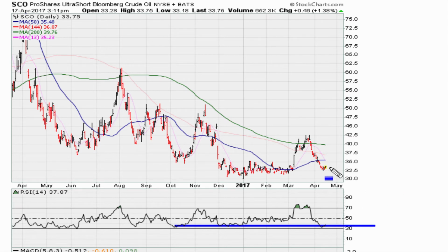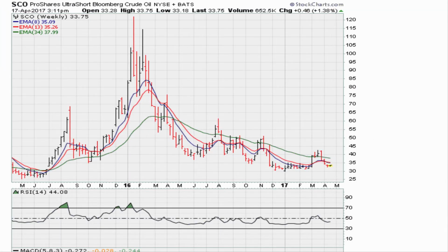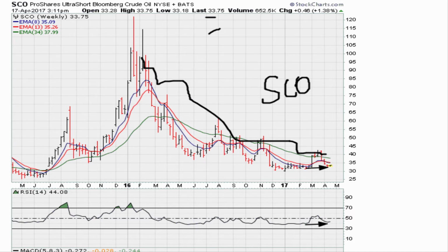So I would still consider this to be one that you can look for to play the market if crude oil is poised to go lower. SCO on a weekly chart, it looks like it is doing its best to find support on this line. So we can see here it's trying to improve in price, RSI is trying to hold. So I think this is one you can look at as a trade. If you want to play short crude oil, take a look at SCO, which could still be poised to recover after a massive pullback from the highs of 2016.